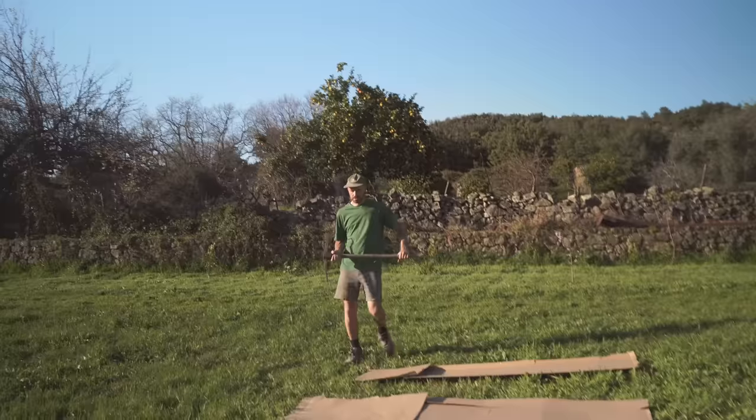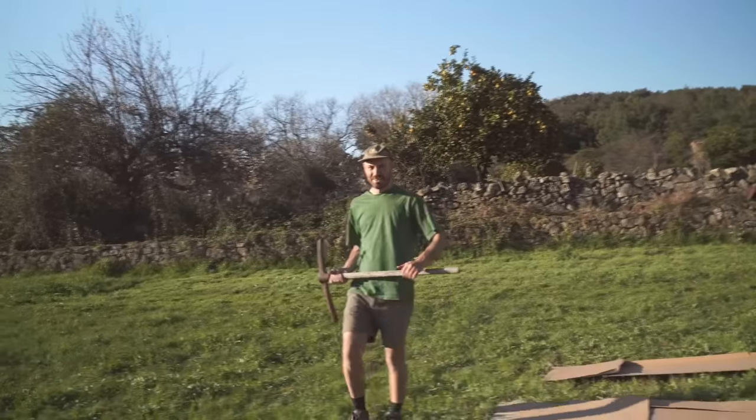But first, we actually want to create some sort of border just to keep everything in place and where we want it to be. Here comes Dopey with his pickaxe.